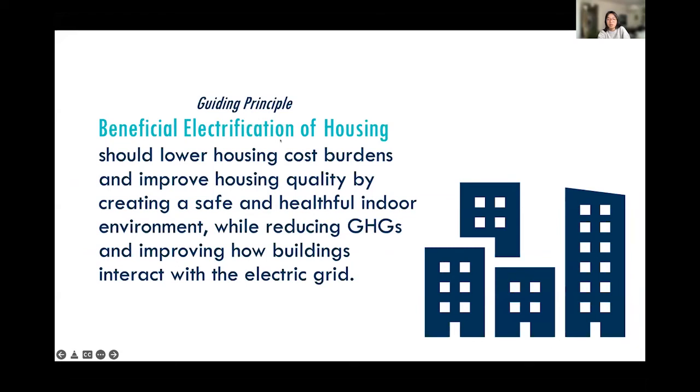So there are ways in which electrification can have benefits beyond just those from the utility system, which is where the term beneficial electrification has historically been applied. We believe that we can be looking at electrification not only in terms of greenhouse gas impacts or to have a well-functioning grid, but we can be making this approach applicable to not just housing and energy folks, but even public health folks, because we want impacts such as lowered housing cost burdens, improved housing quality, with an emphasis on healthy indoor environments, as well as greenhouse gas reductions and improving how buildings interact with the grid.